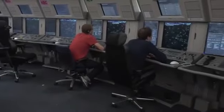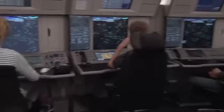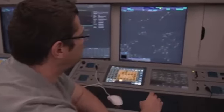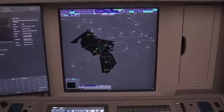Each sector group is staffed by their own set of controllers who only work on their group. A Brussels sector group controller would very rarely switch over to the Hanover group, for example. Many controllers spend their entire careers working at one control center within one sector group. This allows them to really learn the design of their airspace in depth.